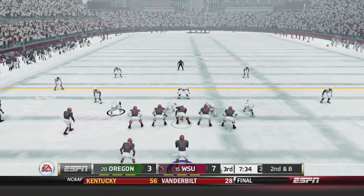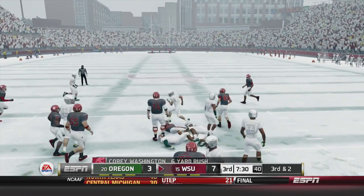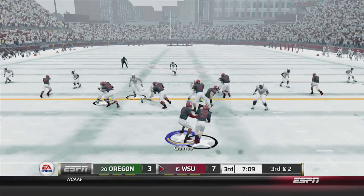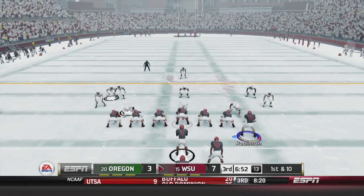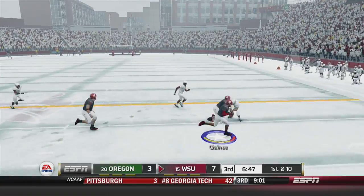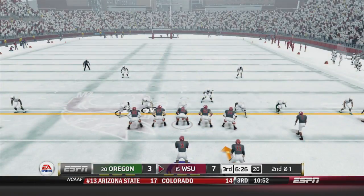So 2nd down and 8 as we will start off with the ball. It's Corey Washington who will get the carry, and he goes forward for 6 yards, so 3rd down and 2. Avery Burgess will check back in. He's got the 1st down and more. He's got 7 yards, and that's the 1st down. Now 2 backs lined up in a twin tight end look. It's Tony Gaines who tries to bounce it outside, and he's hit down hard, but gains 9.